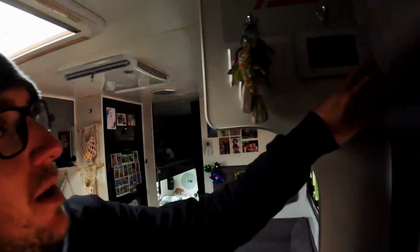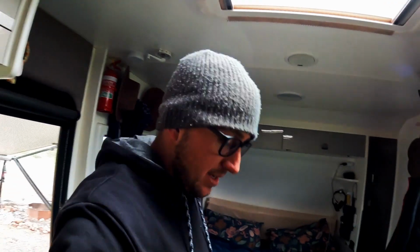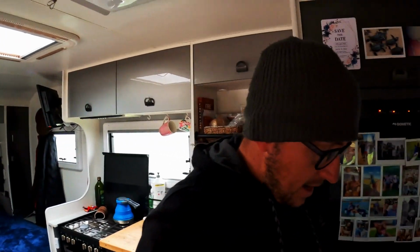Just got the power cord running off the inverter. We're still getting solar, surprisingly. I'm still getting 2.6 in at the moment, even though it's overcast and raining, but that's probably what the inverter is using. Anyway, I'm just chilling out this morning.